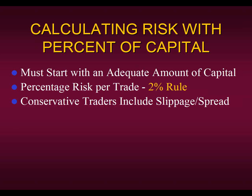I know you've probably heard this before, but we really want to stress, especially for beginning traders, that you should not risk more than 2% of your capital per trade. So if you have $10,000 and that's how much you have just to trade with, then your risk per trade should be no more than $200. Conservative traders will want to include the slippage or the spread in that $200, so they'll take that into account as well.